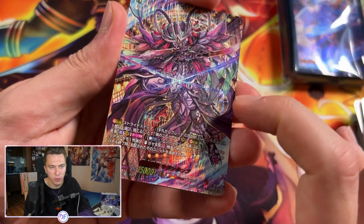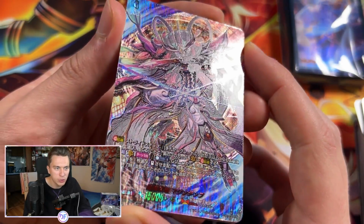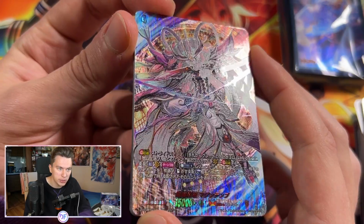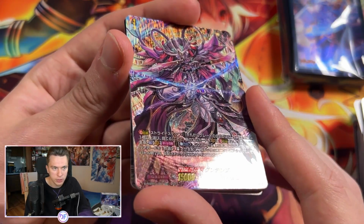I really like also the foiling crosses where he's slashing with his little swords, so it looks really cool. It's the original artist, but I feel like they really leveled up the art this time. You also see there's this whirlwind around him. So in terms of the foiling, you can see the whirlwind a little bit.